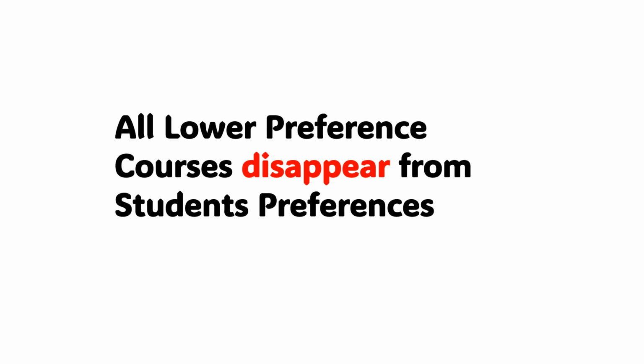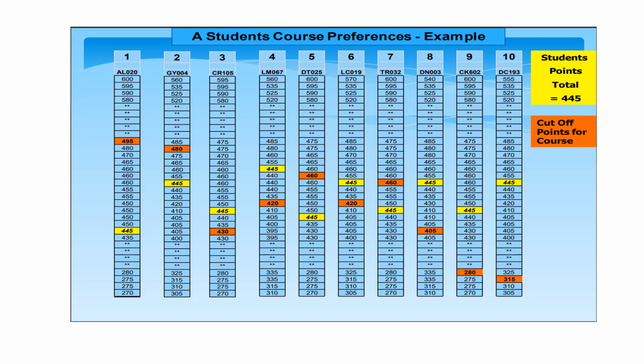It's back to the idea that students must list their courses in genuine order of preference. If we look at this student's course preferences as an example, this student got a total of 445 points. You can see that the cutoff points for their first preference was 495. So this student did not get enough points to be offered their first course on their list. Then we can see that for their second preference, the cutoff point was 480 points. Again, the student didn't reach the 480 points, so that student will not be offered their second choice on their CAO list.